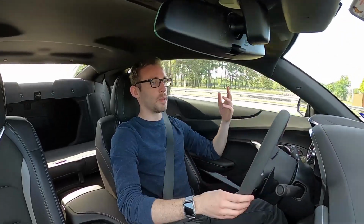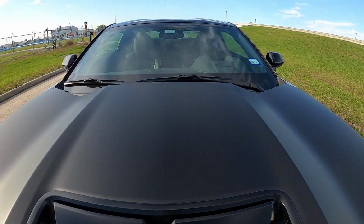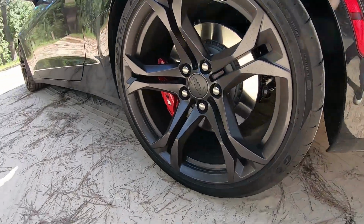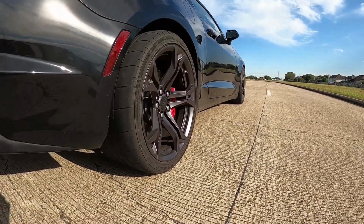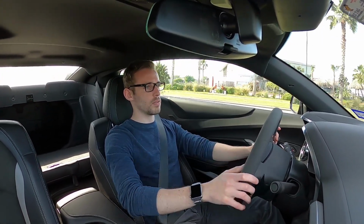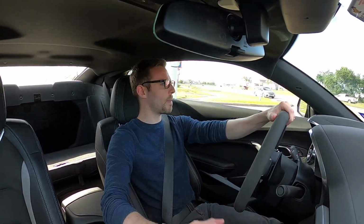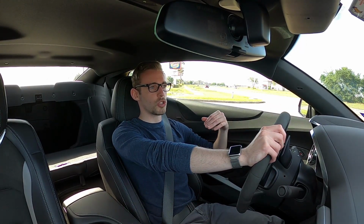You get things like more engine cooling, better oil cooling, a transmission cooler, things like that. You get much larger brakes, 6-piston Brembo brakes up front, 4-piston in the rear. You get larger tires, 305s in the rear, 285s up front. The fantastic magnetic ride control just keeps this car so well controlled and gives it such good body control when you're really pushing it. That package all adds up to the confidence to push this car extremely hard.